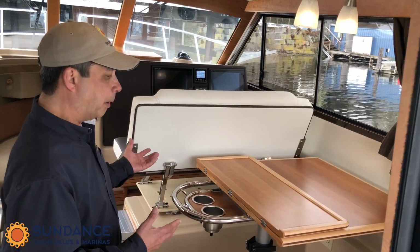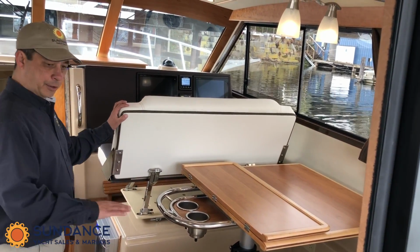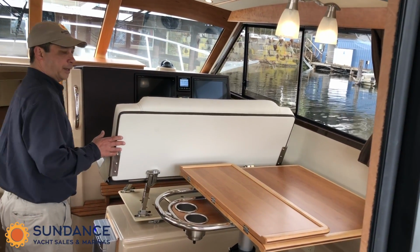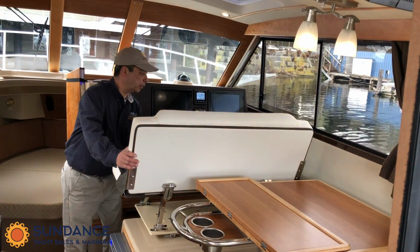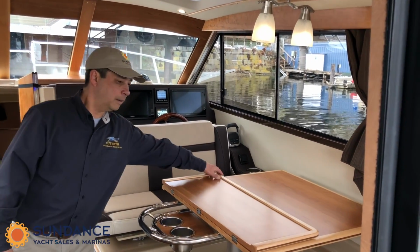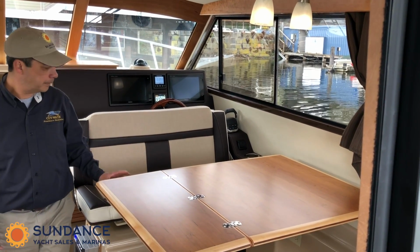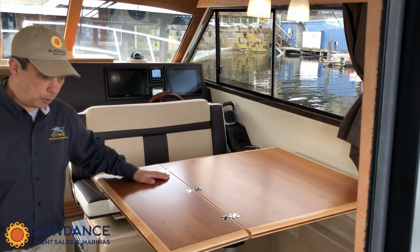Currently we're in go mode, I call it, which is cruise mode, and this is all convertible. So once you get to your destination, boat's tied up, you're anchored, you can pop this like that. You've got a 4-seat, really nice dinette. And this also converts down.